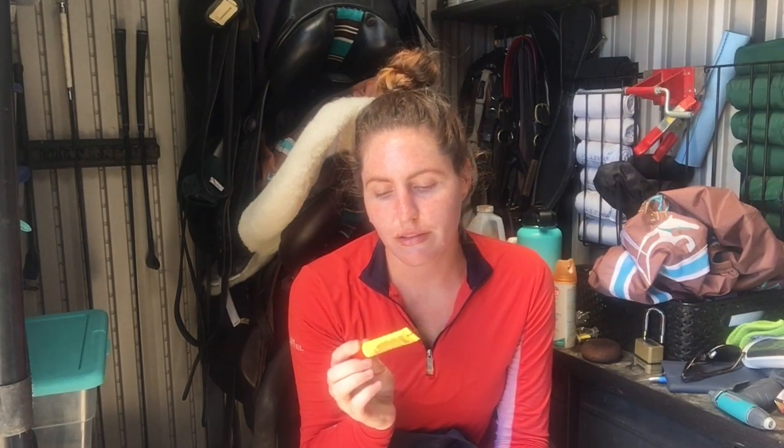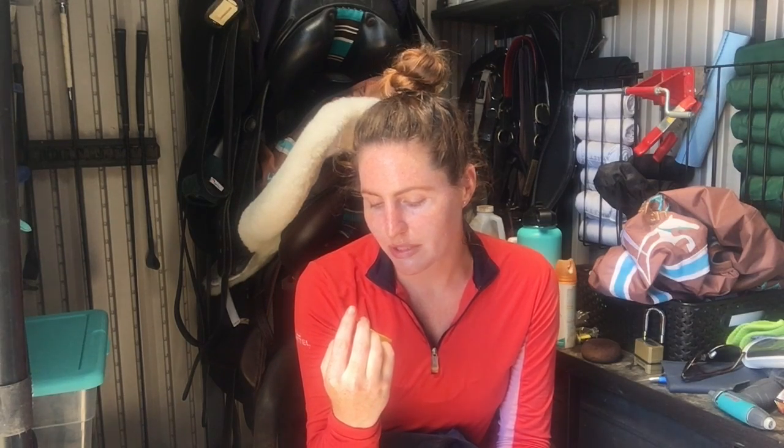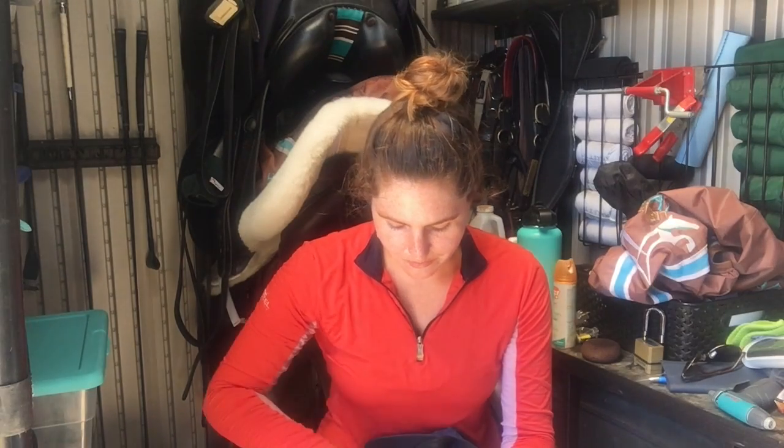Chapstick. I like Carmex. It helps protect your lips from getting sunburned or blistered. Actually, I don't think it technically has SPF in it. Probably not. But if my lips get dried out, that's when they start to burn. So this prevents them from getting dried out or cracking. So a must-have for me.